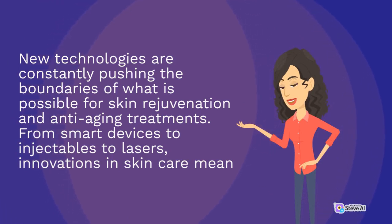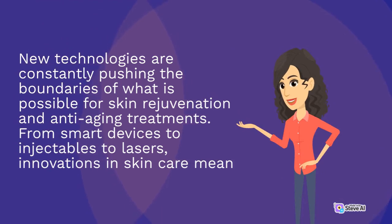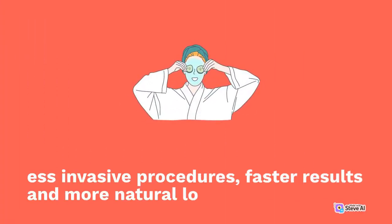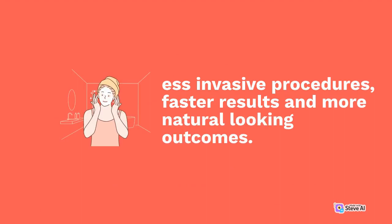From smart devices to injectables to lasers, innovations in skincare mean less invasive procedures, faster results and more natural-looking outcomes.